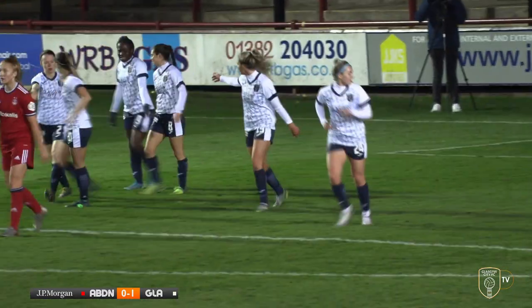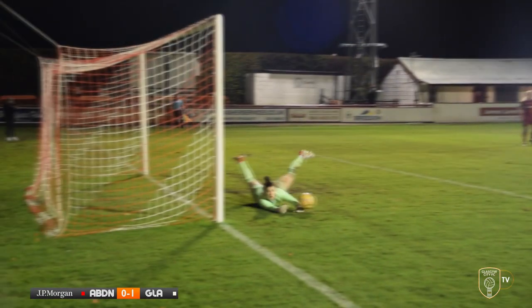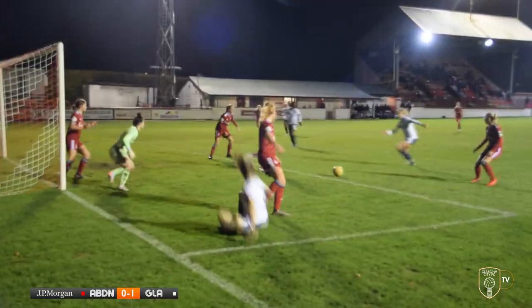10 minutes played at Glebe Park. Oh, well, good work there, and it was well saved, actually, that post. Great dive, but well worked by Sully to find that second opportunity in the seventh of the season, and 1-0.